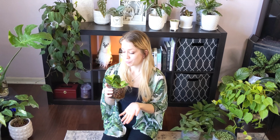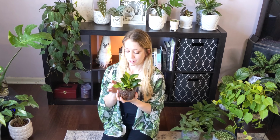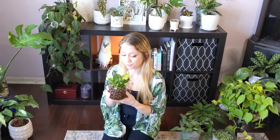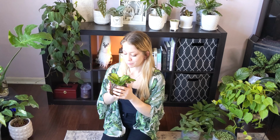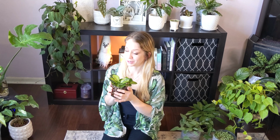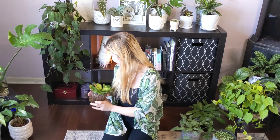I am obsessed with Hoyas. I know there's some people who don't like Hoyas and don't understand the hype, but they're easy for me and I've never had an issue with a Hoya. That's why I love them. To each their own, right? You love your plants. You love whatever plant you want. Don't let anyone tell you to love a plant just because they don't love it. So that is my little rant, my little TED talk. Thank you for joining me.